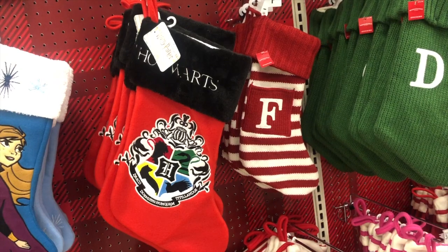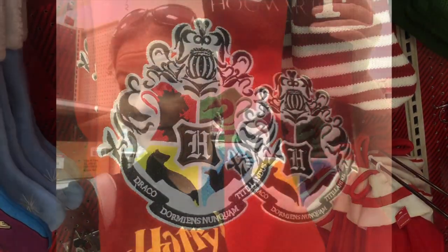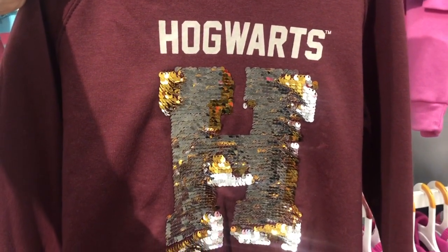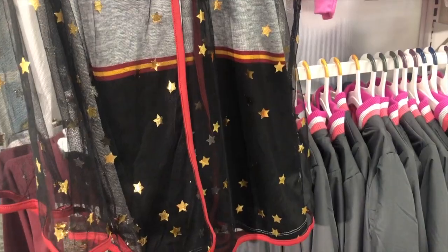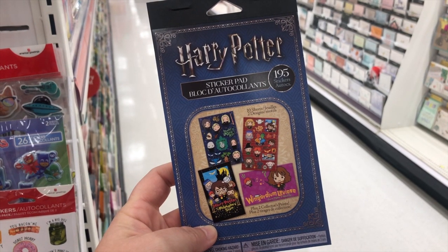These Hogwarts stockings are $14 and really cute. In the little girls section, they have this really cute Hogwarts sweatshirt for $22.99. This Hogwarts Gryffindor student outfit is $19.99. 196 stickers for $3.99. Yes, please.